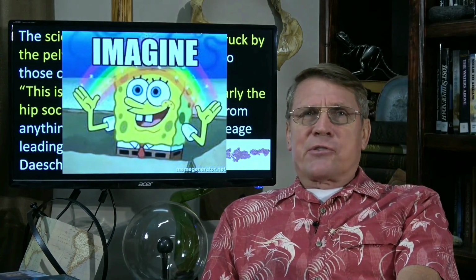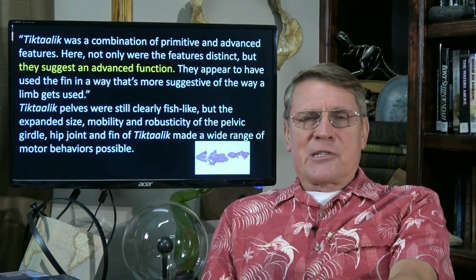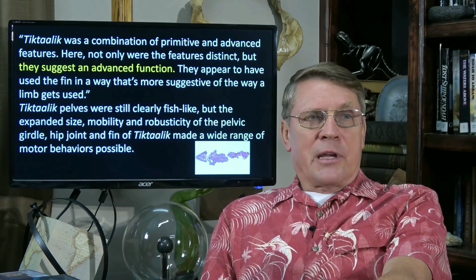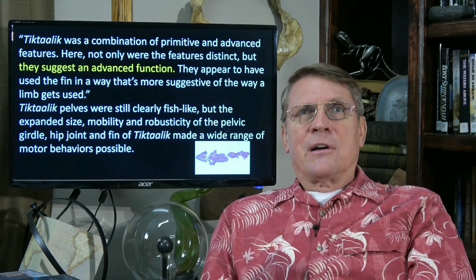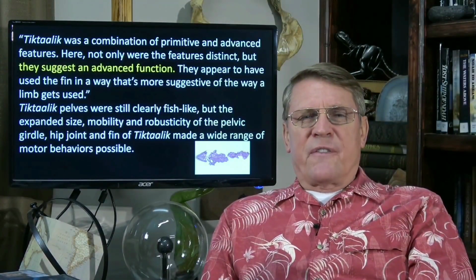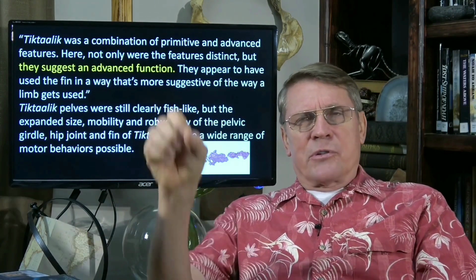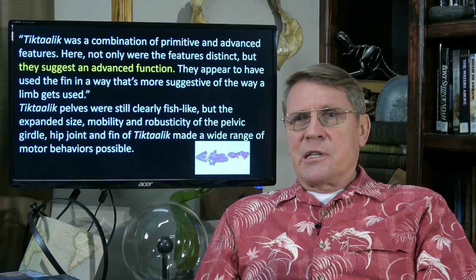Yep, you can tell the fins are turning into legs. Tiktaalik was a combination of primitive and advanced features. Here, not only were the features distinct, but they suggest an advanced function. Whoa, look at that hip socket. That suggests he's learning to walk. Wow, I never would have thought of that. They appear to have used the fin in a way that's more suggestive of the way a limb gets used. So by the hip socket, it looks like their fin was used the way an animal uses his arm or leg.